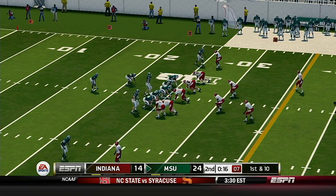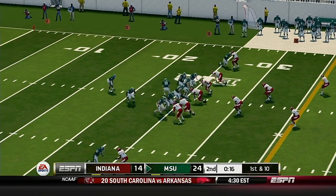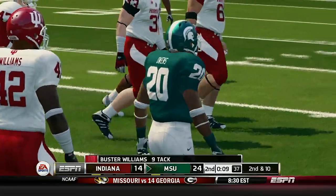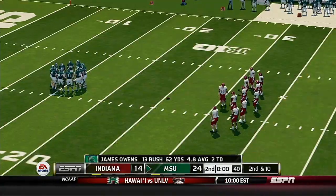Well, I think this defense has got to do something, because right now the quarterback is in such a good rhythm that you've got to do something to try to get him out of it. I would suggest trying to bring more pressure. Try to come up with an exotic blitz look to try to get him on his heels as opposed to being the aggressor and attacking the defense.